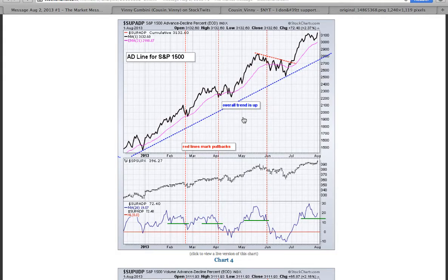Credit goes to Arthur Hill over at StockCharts.com for this particular chart, noting that the advanced decline line for the S&P 1500 stocks, the overall trend, as we know, is continuing to move higher. This is a 21 period EMA, and you can see that we're making new highs here. So the advanced decline is confirming these new highs on the spiders, the Russell, and so forth. So you need to keep an eye on this.